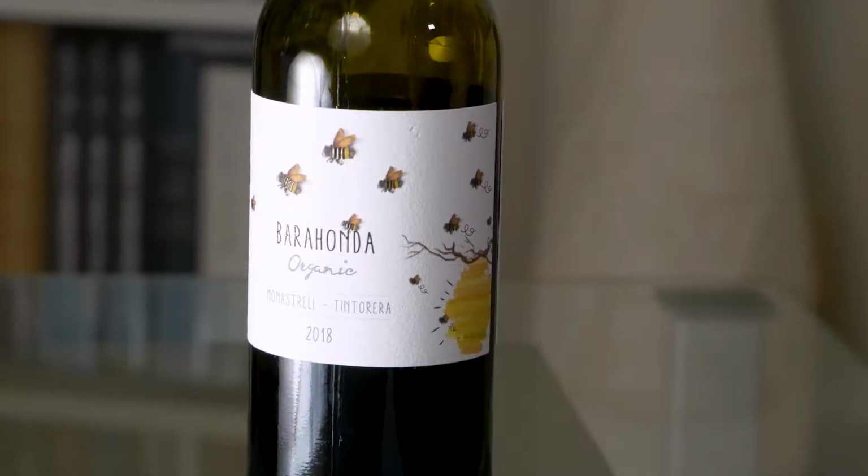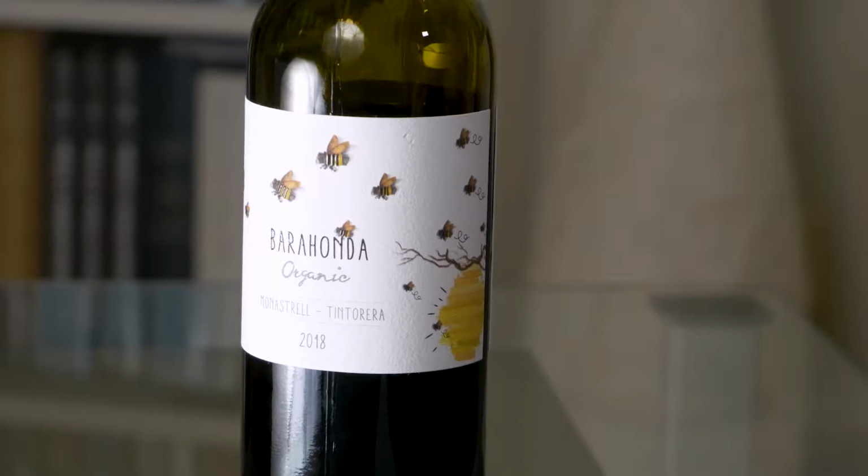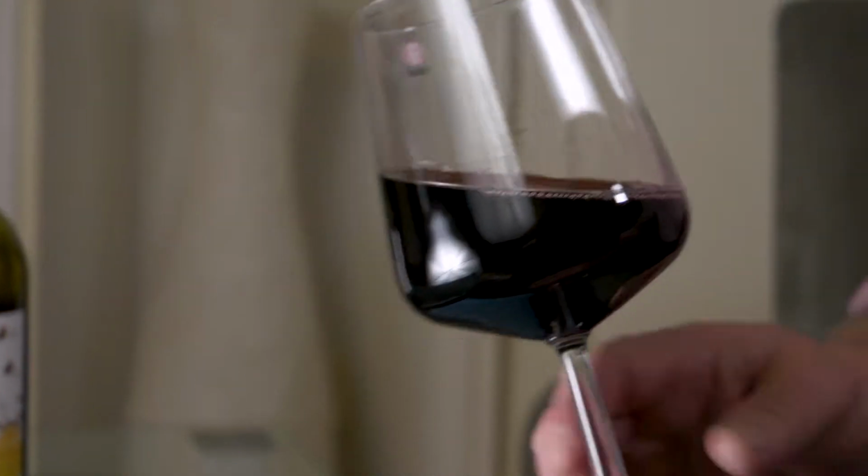This wine is officially D.O. Yecla, and the producer is Barahonda. Barahonda are based close to the east coast of Spain, about 90 kilometres or so northwest of Alicante, and almost midway between Valencia in the north and Murcia in the south. And of course, as those who have been to the area know, this is an extremely dry and sunny area of Spain.